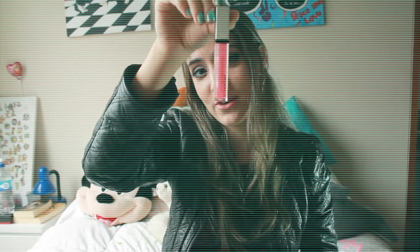You can't fit a unicorn in a bottle, but if you could, that would be the result. Don't try this at home, guys. But if unicorns did exist and you could fit a unicorn in a bottle, you would have this lip gloss.